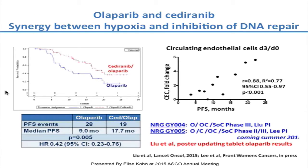More than a year ago at our national meeting in 2014, Dr. Liu presented a randomized phase 2 study of olaparib, which is the approved PARP inhibitor, in combination with an oral anti-angiogenic agent, cediranib. And this was in patients with platinum-sensitive ovarian cancer with BRCA mutations. And patients were randomized to single-agent olaparib, the approved dose of 400 milligrams BID. At that time, actually, the agent was not yet approved.